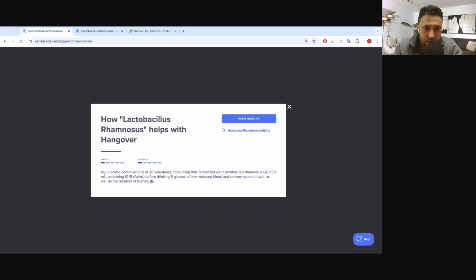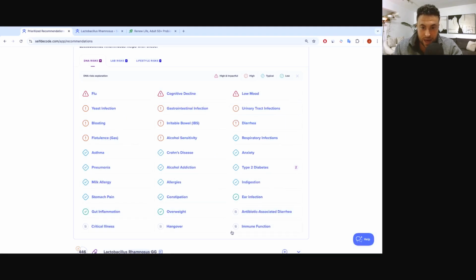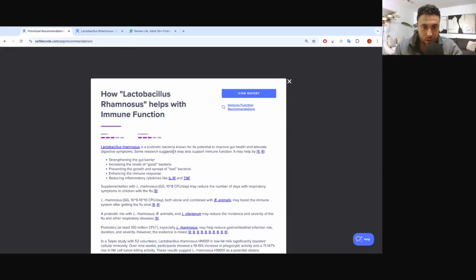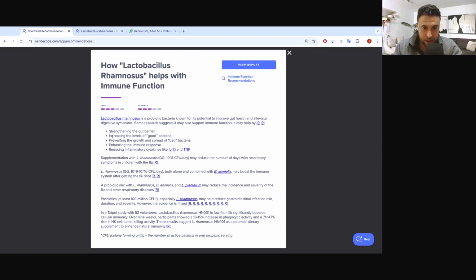Let's see, hangover. A placebo-controlled trial of 20 volunteers consuming milk fermented with L-rhamnosus GG before drinking 5 glasses of beer reduced blood and salivary acetaldehyde, as well as the duration of flushing. This is very interesting. You can see that it helps with hangover also, and immune function. I assume it strengthens the gut barrier, increasing levels of good bacteria, preventing the growth and spread of bad bacteria, enhancing the immune response.